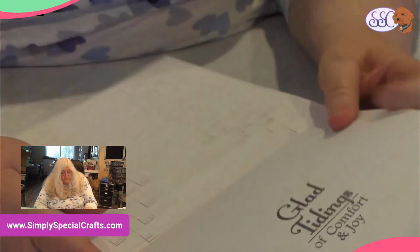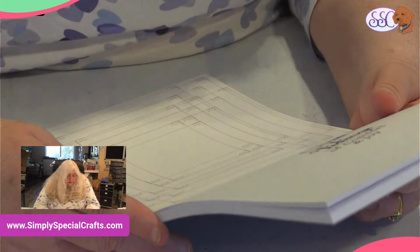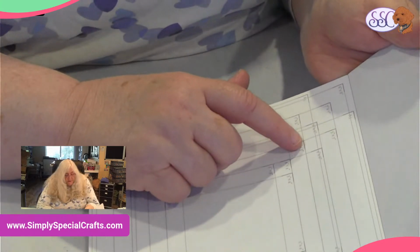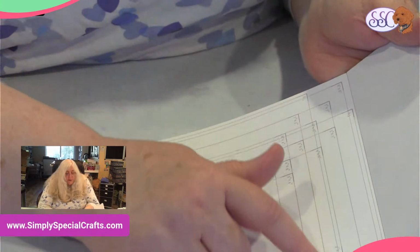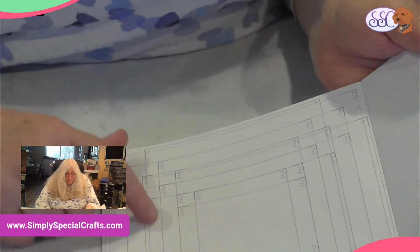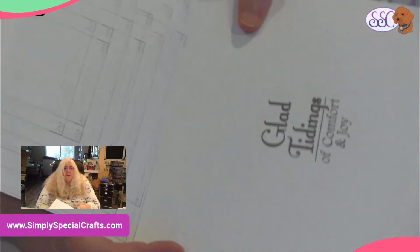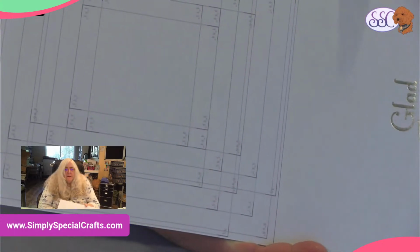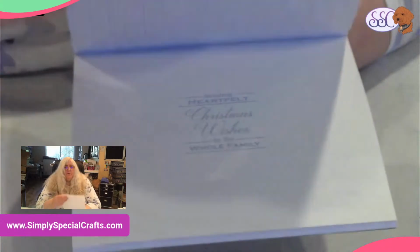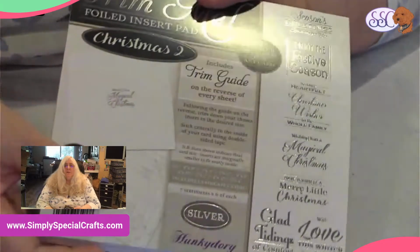So, for example, let's say I want to do a 5x5 card, I'm going to find the 5x5 intersection. I'm going to cut this to the next 5x5, come down here to 5x5 and cut back across to 5x5. I can scissor cut it. I don't even have to use a paper cutter. And it's going to be automatically centered for me. They're beautifully foiled. And that's how you use these.